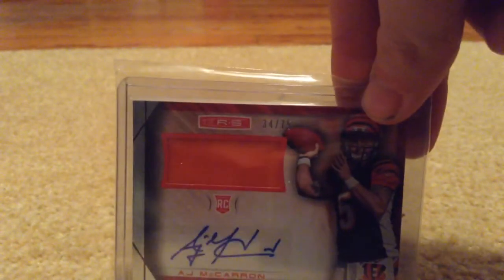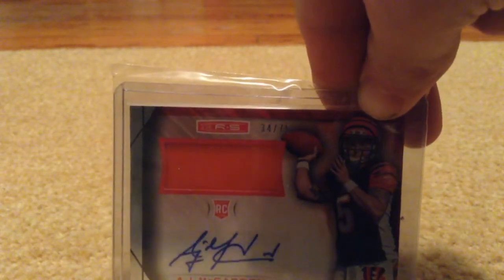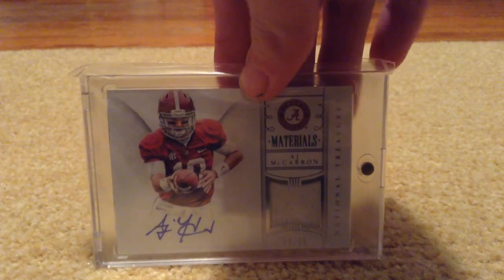Then a 2014 Rookies and Stars jersey autograph, numbered 34 out of 75. I guess you could say Walter Payton 101, even though it's not Walter Payton, because it's got 34 and it's 75, the year he was drafted, so that's kind of cool, I guess. Oh, these are the nice new ones. 2015 National Treasures jersey autograph, numbered 54 out of 99. Alabama. That's awesome. Then I got another one.